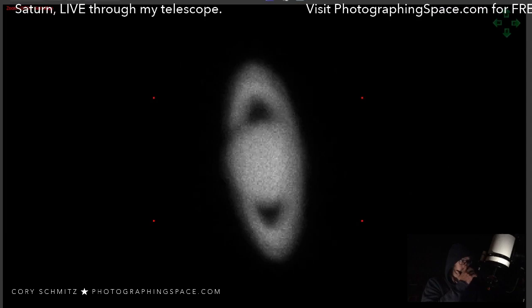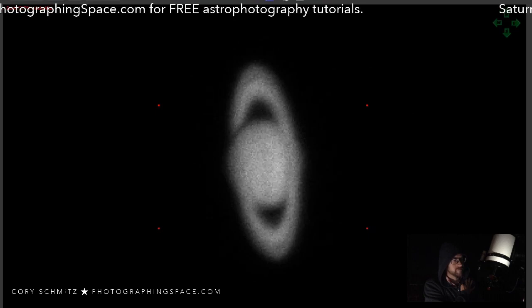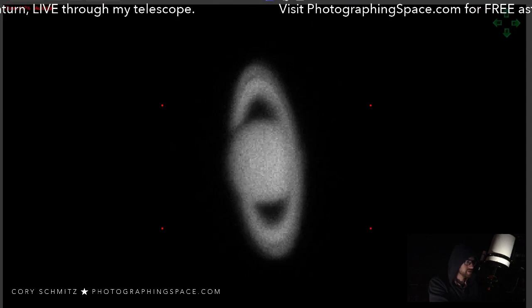We focused on Jupiter today. I've already gotten over 120 gigabytes worth of image data tonight of Jupiter and just a little bit of Saturn here. So I think we're doing okay. Like I've said before, if anybody has any questions, feel free to fire away. I'm happy to answer anything that you ask.